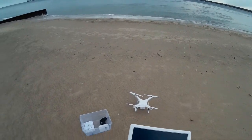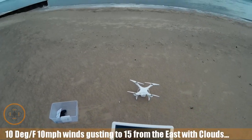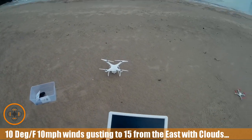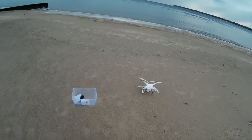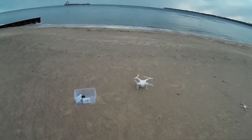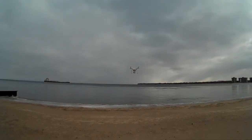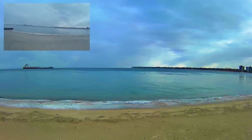Okay, so we're going to try a test flight of the UPair. So we've got 19 satellites. It's about 10 degrees. We got a ship out there we're going to use as a target. Okay, we have ignition, Houston. We're recording video.